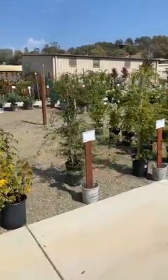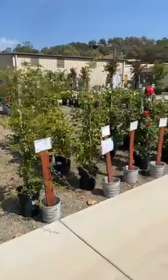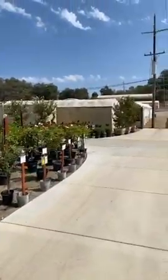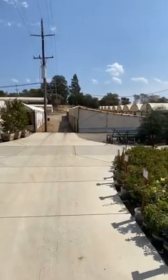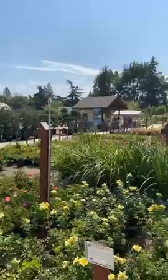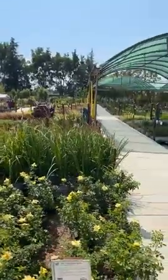And look at all of these growing areas. This is massive. I'm just blown away at how much is going on in this location. This all looks new. I don't remember this area before with the previous owners.